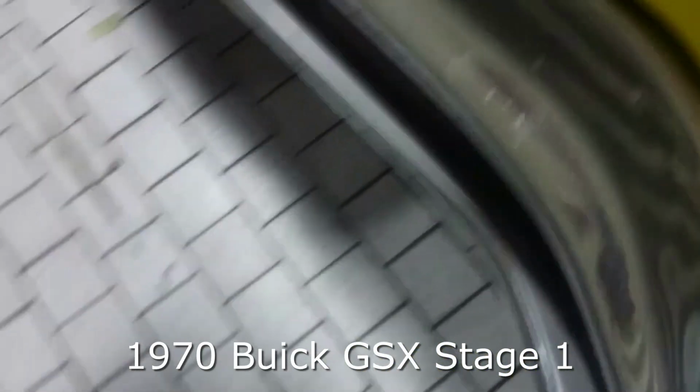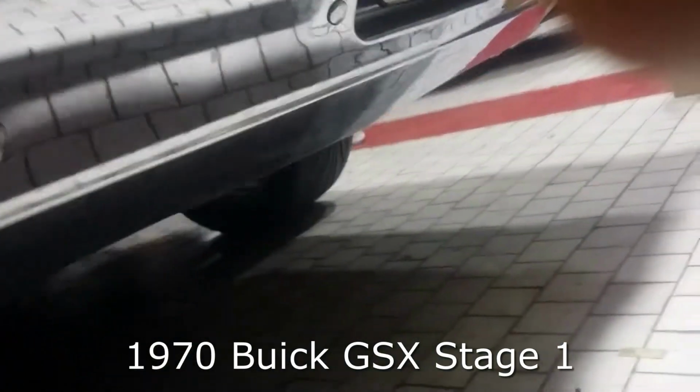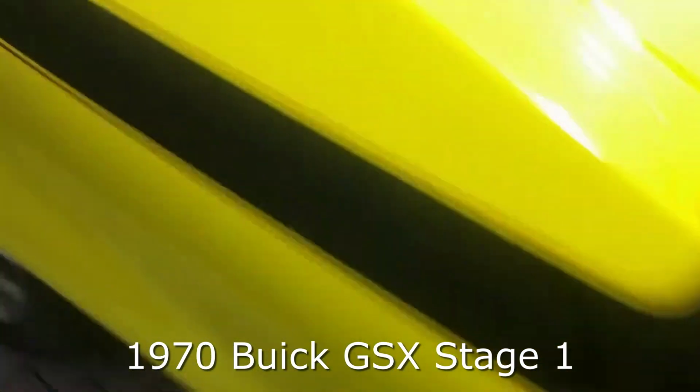Number 3, 1970 Buick GSX Stage 1. The 1970 Buick GSX Stage 1 was Buick's ultimate muscle car. It was designed to prove that Buick could build more than just luxury cruisers.